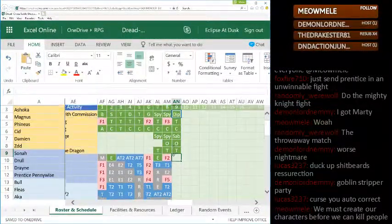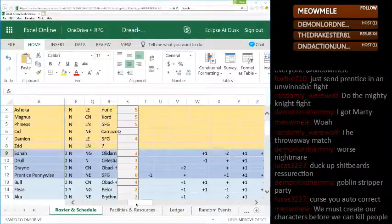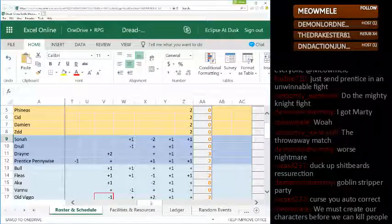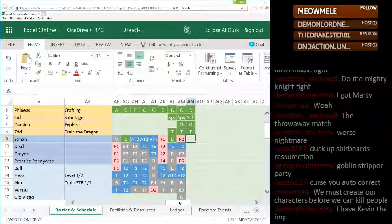Sonah, I think, is... His morale is low? Sort of? No, he was good. His morale could have been improved, it's just not, you know, zero. In the middle. Sonah is going to aid in arcane training? So he's going to perform training himself? He's going to train fleas. Okay.